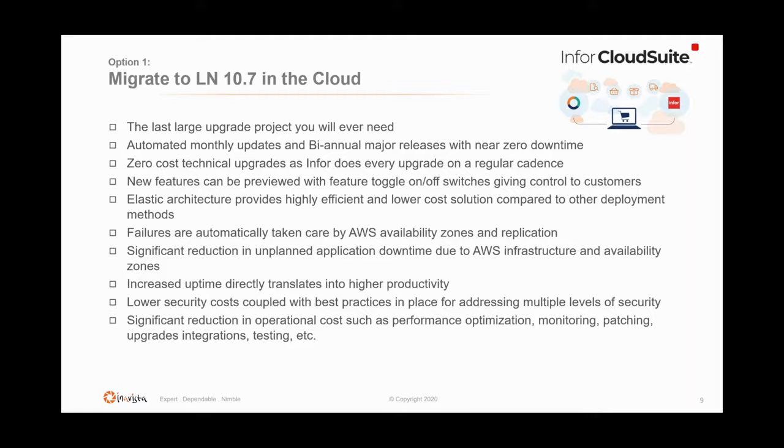Another benefit of the cloud environment is that you don't have to worry about security aspects. Multiple levels of security are completely handled by AWS and Infor. It's actually quite robust. AWS and Infor handle performance optimization, monitoring, patching, upgrades, integrations, testing. Basically, all that is part of the cloud services.